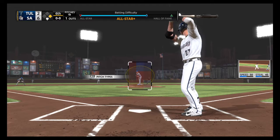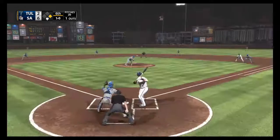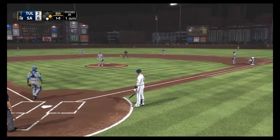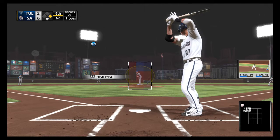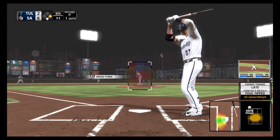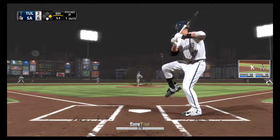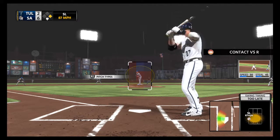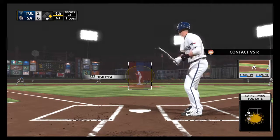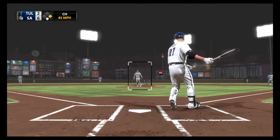Trying to pick things up where he left off. Number 27, switch hitter, batting left here. First pitch of the at-bat on its way. Pitch out, nothing doing. The 1-0. Fouled off. He's set. Here comes the 1-1. Swings through the slider there. 2 strikes. A great pitch there as he couldn't get it.